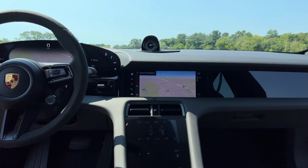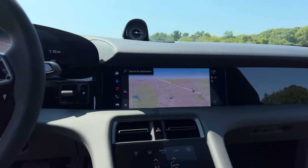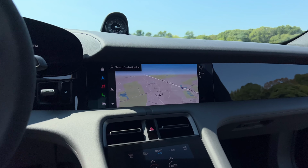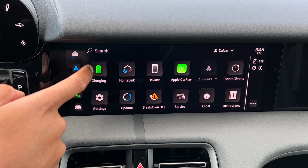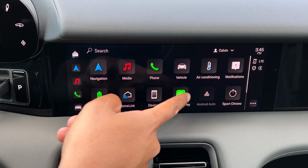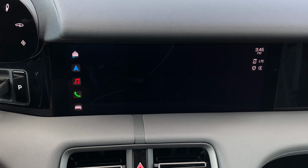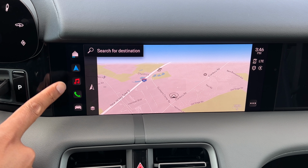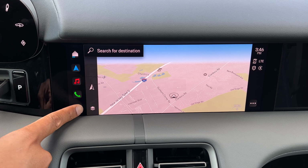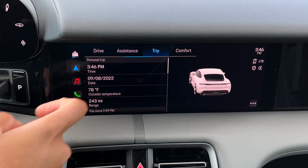Now, the next screen I want to talk about is this 10.9-inch or 11-inch touchscreen display in the middle that houses a new version of the Porsche Communication Management infotainment system. And it's pretty straightforward. You have an app section where you can go and select various sections. You obviously have wireless Apple CarPlay and you have wired Android Auto. You also have navigation and basically all the other stuff that you would expect. Now, to the right, you have other sections that you can dive into quickly, like your vehicle settings, and you can adjust a few things like your drive settings and your driver assist settings.